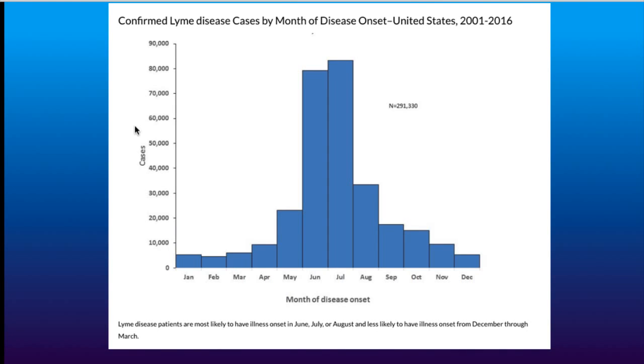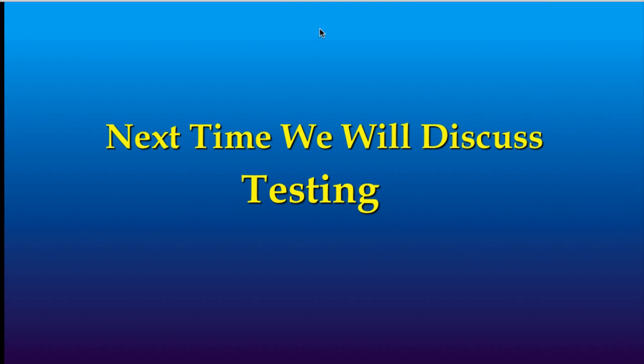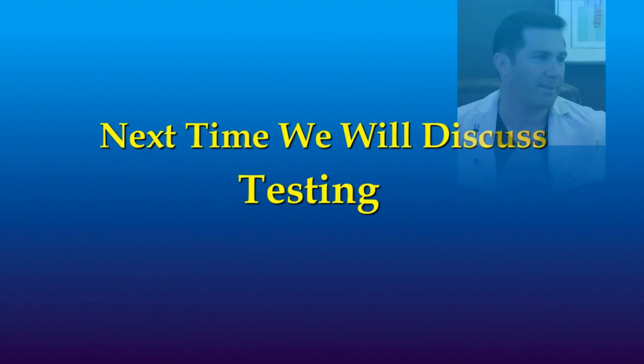And we can see here the times of year when it gets diagnosed, and it's obvious the summer and spring months would be the highest times of diagnoses. But you can also see that it goes all the way out there through the winter because people can become symptomatic later on and may not have been diagnosed. And that's when they're actually getting their diagnosis. And so our next broadcast, we're going to talk about testing. All right. So that will be what we'll be discussing next time, is about testing.